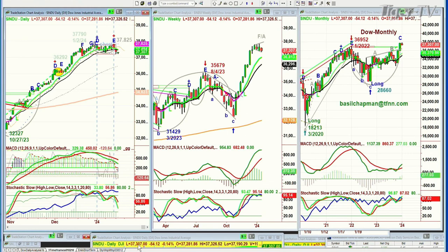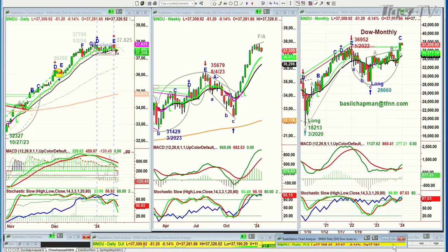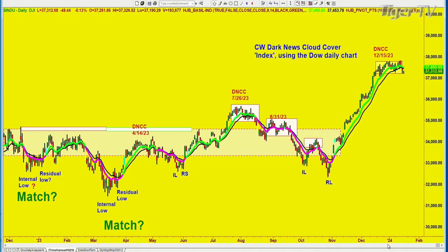I need to put this up here. I have to keep doing it to remind myself. So when I spoke about the Chapman Wave dark news cloud cover, I'm really thinking now that over the next week or two, I'm going to consolidate and really define what makes this a dark news cloud cover, and maybe change the name to the Chapman Wave dark news index. Just make it as simple as possible.